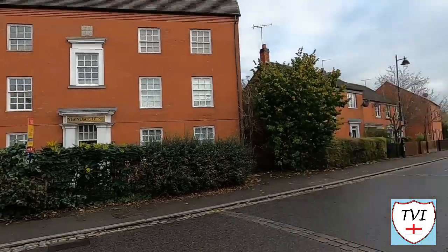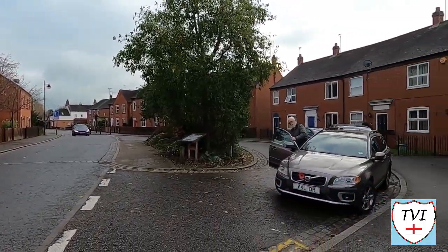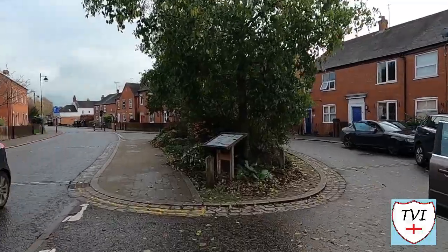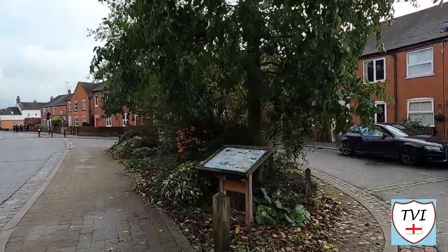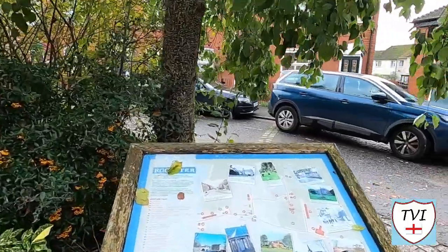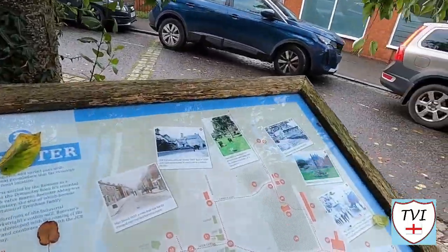Before I do that, there's an information board under this tree. So I'm going to find out what this is all about before we move on. Let's see. What do you suppose it is, Nikki? Who knows? Oh, it looks like a village map to me. Ah, suggested walk, heritage trail.